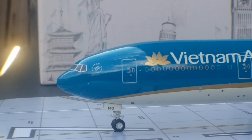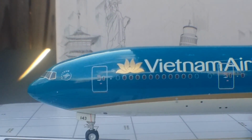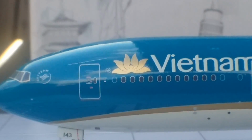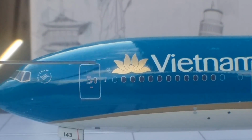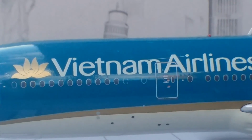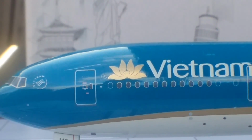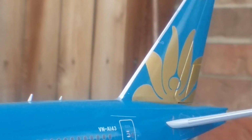Okay, I'm gonna bring it up over this way here. The doors over here, a little closer there. Okay, you see the SkyTeam logo right there, folks. Same as right there. And then we see the Lotus logo, the Vietnam Airlines Lotus logo, along with the Vietnam Airlines title. Okay, the Lotus logo, as you see in front of the aircraft, and the tail, the back of the airplane.